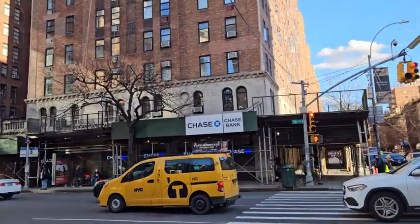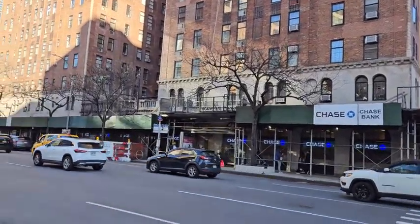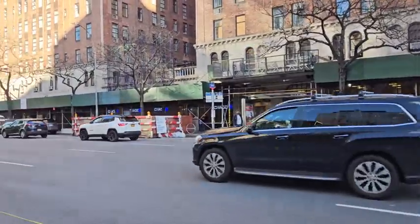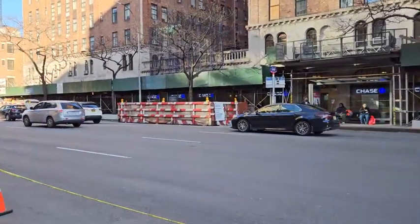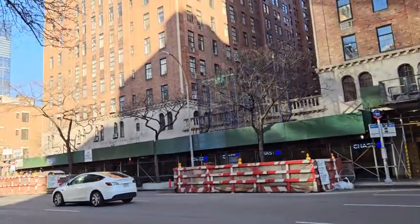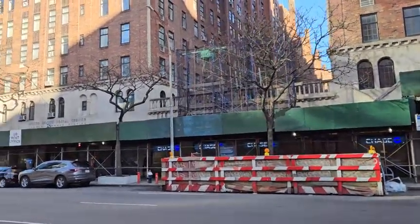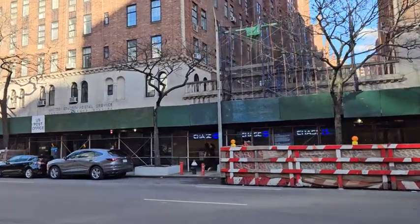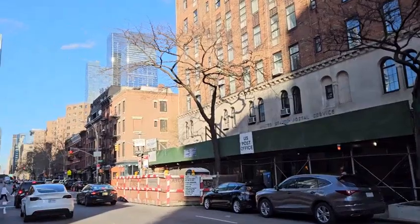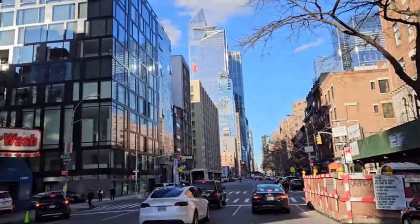What we're coming upon now is 465, which is one of the 4 towers for the building. So you'll notice Chase Bank is at the base, and on the other side is the U.S. Post Office. So I'm going to cross the street to show you a very special condo property located at the corner of West 24th Street and 10th Avenue.